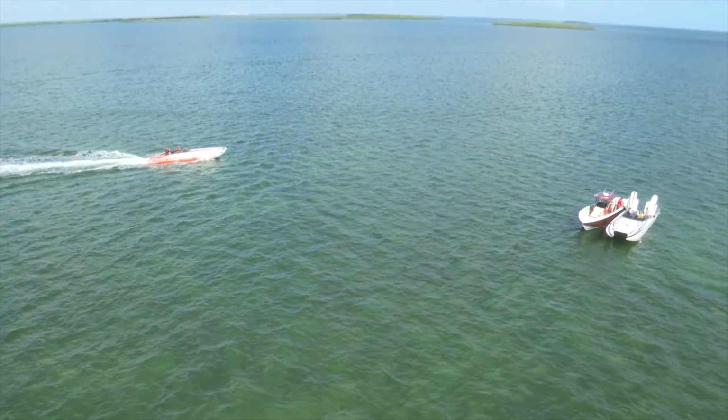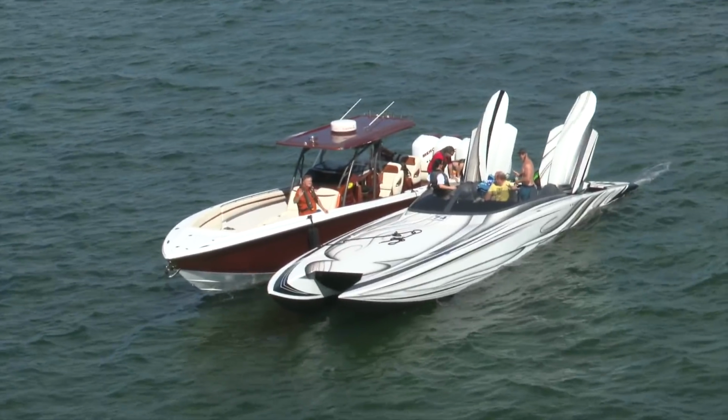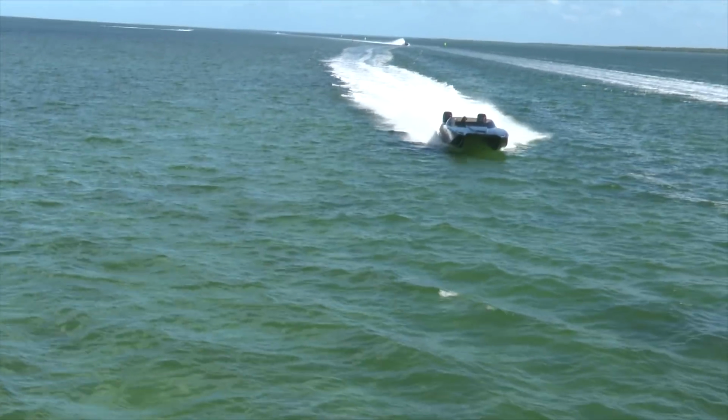Looks like somebody stopped with the hatches up. I hope it's not serious. It looks like it's Chris Bradley because that's Dad's Nortec alongside. So that's good, Chris. You got Pops as your support boat. I think it was just a minor issue because I saw him running just fine a little later on.